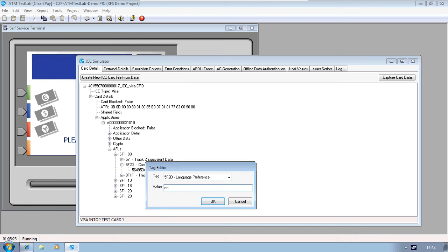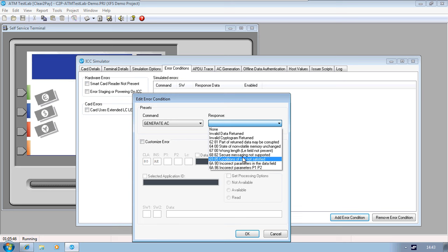We can also create chip card errors. So for example, when our chip card tries to generate its cryptogram, so generate AC, by default, it will try to succeed. But what we can do is configure the simulator to return an error code. So maybe wrong length. So when your ATM software tells the virtual chip card to generate the cryptogram, the virtual chip card will respond with an error code, and that will test that your ATM software can cope with this error code. That type of low-level EMV debugging is very tricky to do with just the physical ATM.